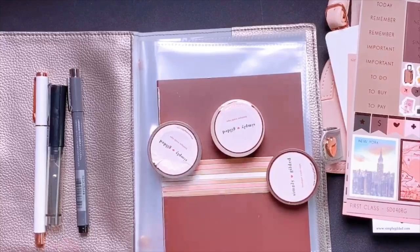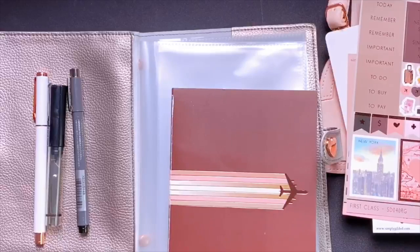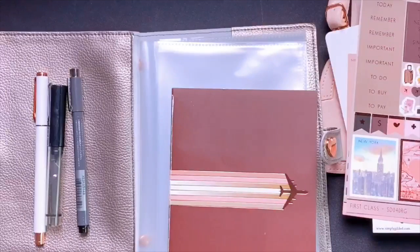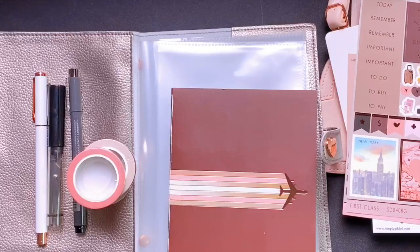And here's the Simply Gilded washi. There we go. So you get all of those Simply Gilded washi. I'm loving this April box a lot. Let's see. I'm gonna open this one. So this one here. See that?